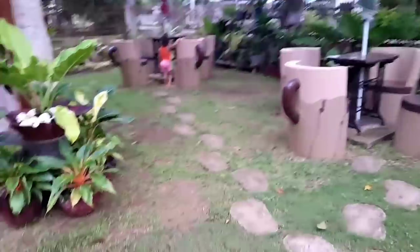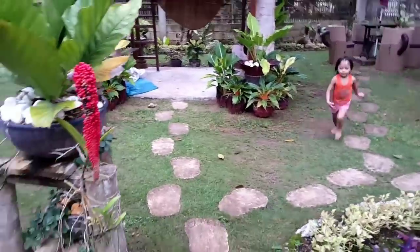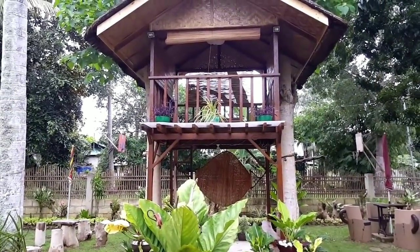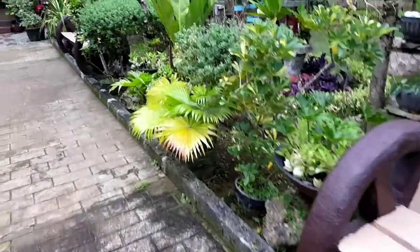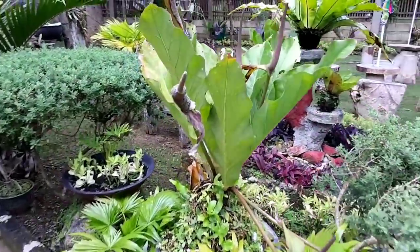making me happy. So when you get in, this is what you will really see at the right side. So yung place for tea, coffee, or your kagay session, and then this tall tiny hut with a hammock below. And dito naman, we will be seeing this one that is designed with a wheel. Parang bench yan, and that is concrete. So there are two of them, one on the other side.